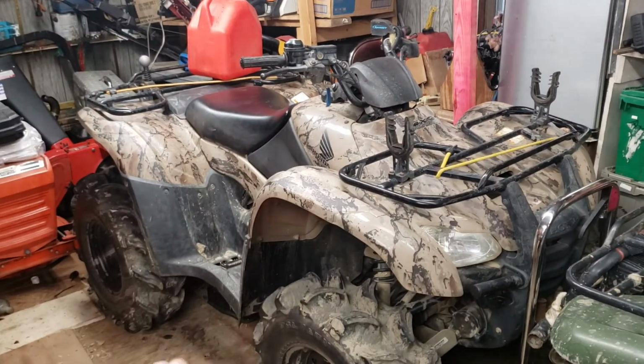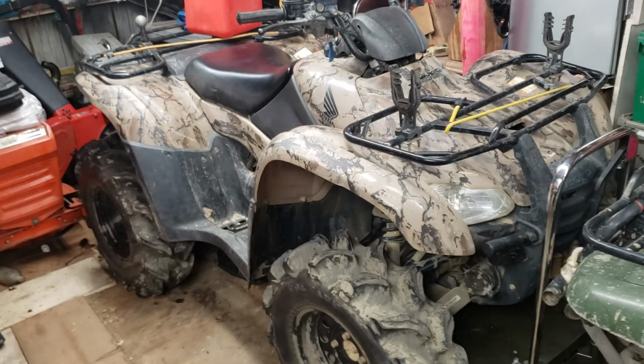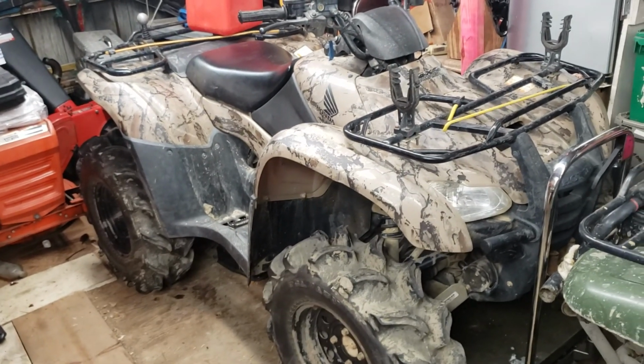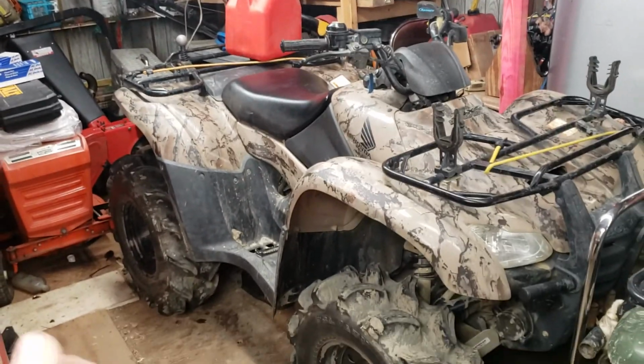So I had this Honda I bought. Now, I've owned it for a while. I've only just now gotten it down here to where I can do stuff with it. It's been up in Mississippi forever. But it had the stock tires.